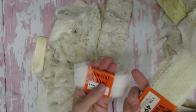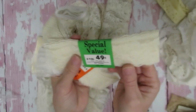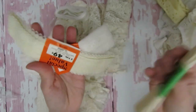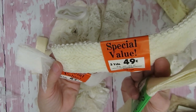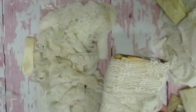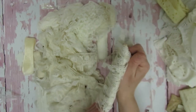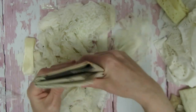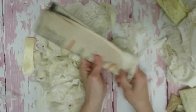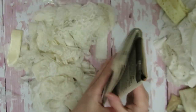Again, I can't quite tell when these ones were from, but whenever you could buy 3 yards for 49 cents, this is just kind of some basic lace on those ones. Something that she wrapped on. This one I might have to push it out. I'm just curious to see if there's a date on this newspaper. But some pretty little lace there.